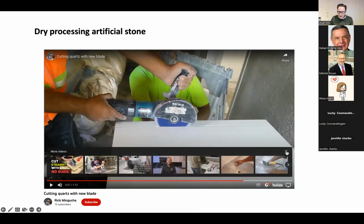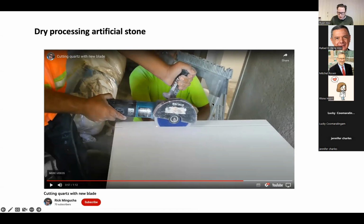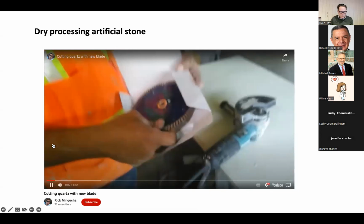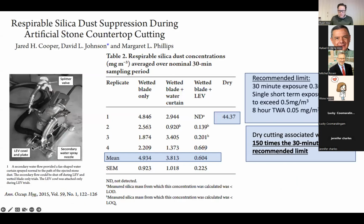So you can see there the dust that's being generated. You can see even here, the sparks that are being generated just by the heat of this. So this is a really high intensity activity when workers take a grinder or a circular saw to this material. So what happens when workers do that?